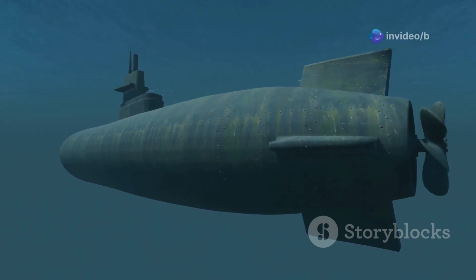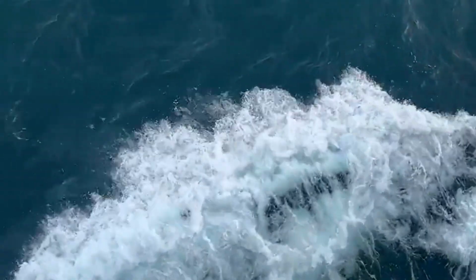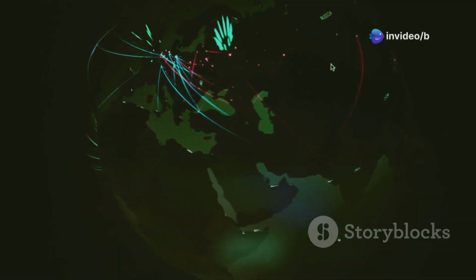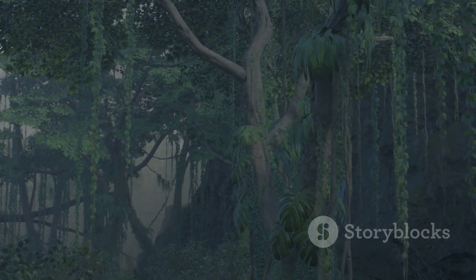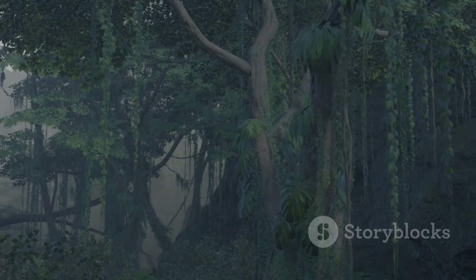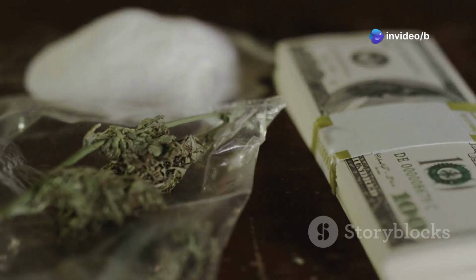These vessels are not designed for comfort or elegance. They are built for one purpose: to transport as much cocaine as possible, undetected, across vast stretches of ocean. This is a high-stakes game where billions of dollars and countless lives hang in the balance, and it's a game that is being played out on an increasingly global scale. From the jungles of Colombia to the shores of Australia, these underwater drug mules are changing the face of international narcotics trafficking.